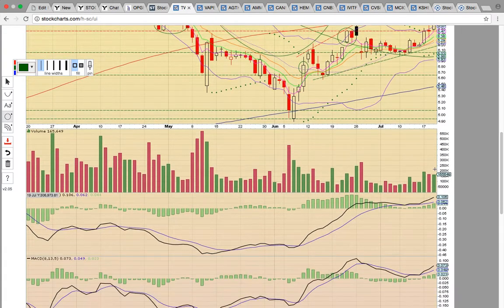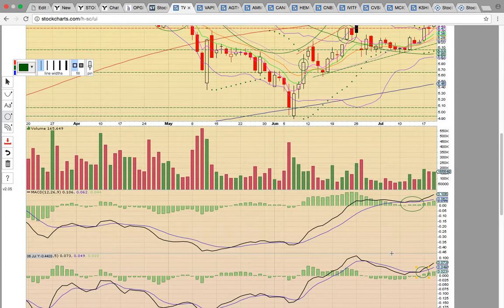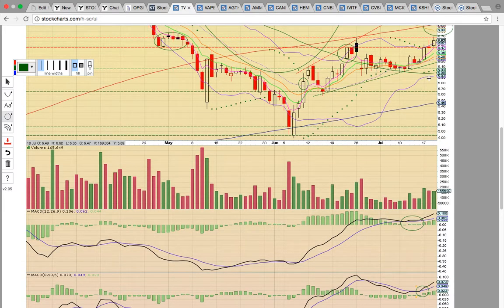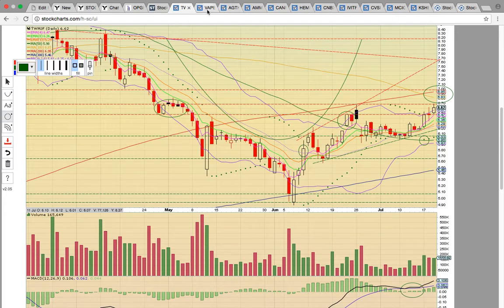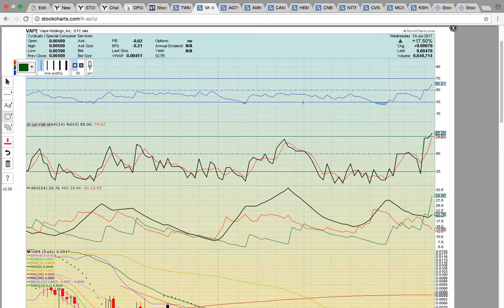So yeah, this is performing the way we thought. It's heading higher. We've got bullish crossovers on MACD on both time frames, and the recent PSAR bull flip. So these are all signaling the possible start of a new uptrend. Okay, let's look at VAPE.